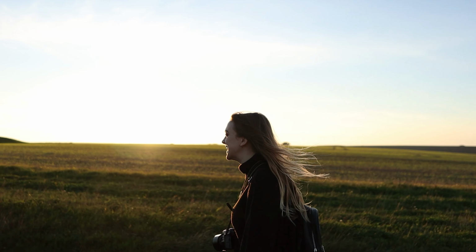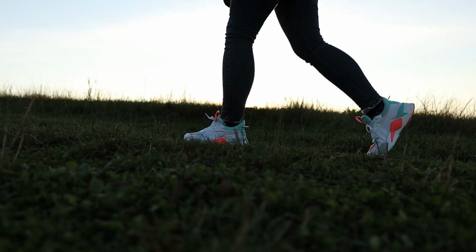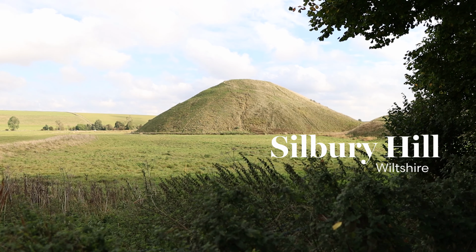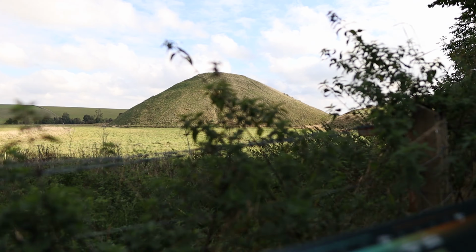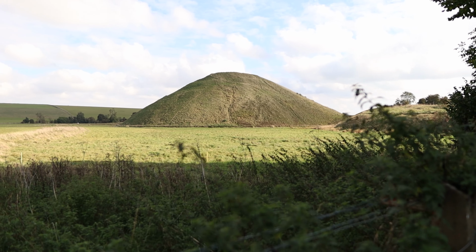And whilst we're in Wiltshire, how about a quick stop at the largest artificial prehistoric mound in Europe? Yeah, that's right, you probably didn't expect that to be here, but it is. This is Silbury Hill, and it's shrouded in mystery.